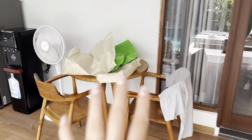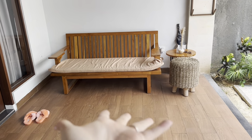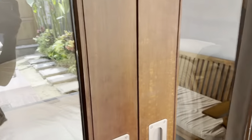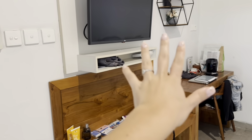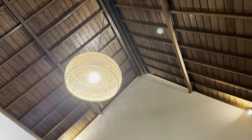And then we just have a little seating area that's just full of shopping bags. We're not the tidiest, guys, sorry. And then it's just another little seating area. Let's say this is the living room. We actually sit here a lot. Then you open the doors, and this is the bedroom. TV, there's literally mess everywhere, please ignore. And the bed, comfy. And then, yeah, the roof.